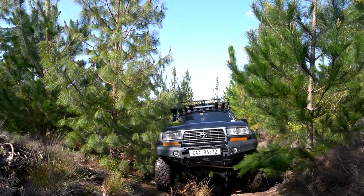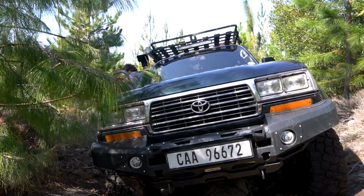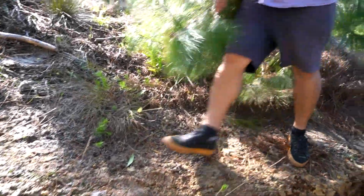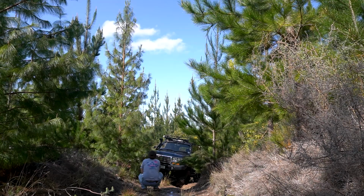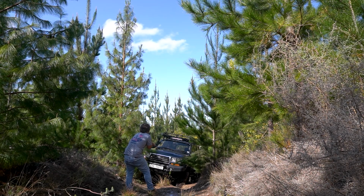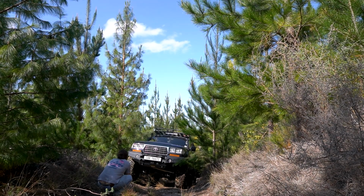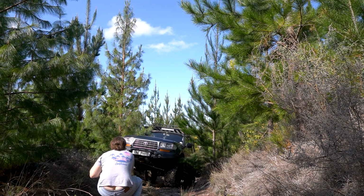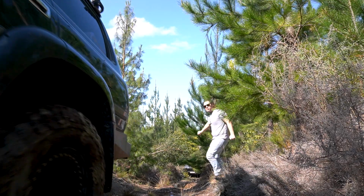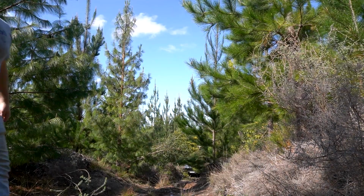Right, let's set your camera up on a tripod and let me spot you. I thought you were gonna roll this thing. That was very sketchy. Better to have that moment and not roll the car.